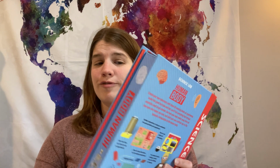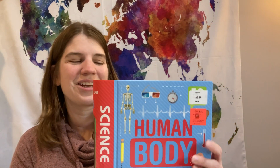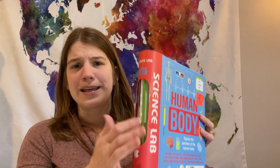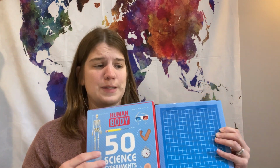Then another thing I found, this was from Ollie's for $5. If you have an Ollie's near you, go check it out. There might be some resources you can get pretty cheap. This is a human body science lab kit. It has the pieces that you need for the experiments and things, plus a huge book of like 50 experiments. So I'm excited that we will use this.